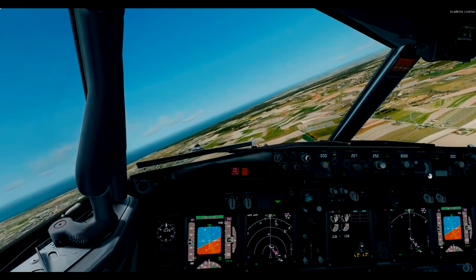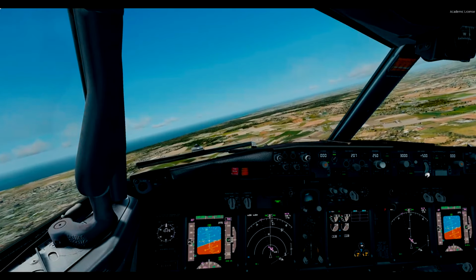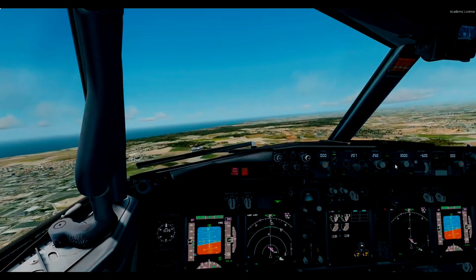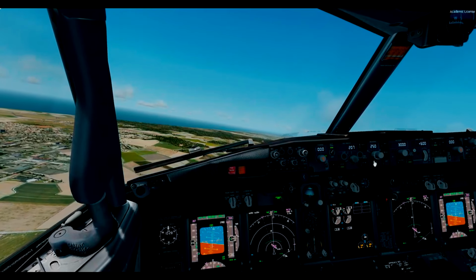Altitude hold, we will actually take that. Come on. There you go. You can go up. Awesome. Right, and then you can hold at 250. There we go.